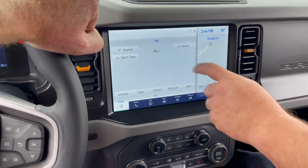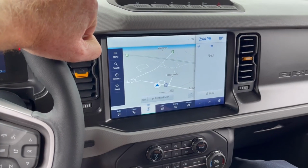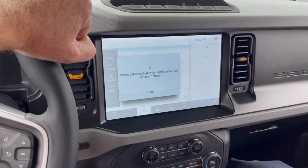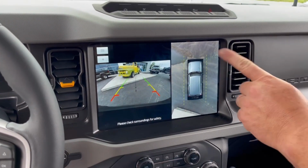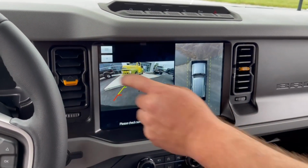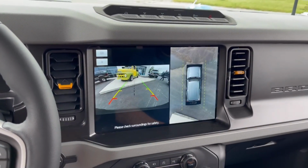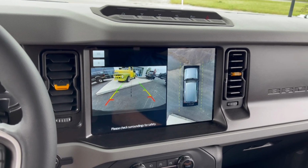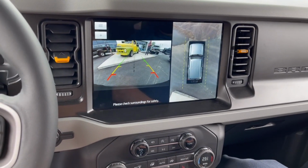That's huge. So you can switch back and forth too, right? So that'll take you back over to here. Nice. Reverse camera, put it in reverse, check it out. So your 360 round. Right, you can zoom in, so you can see your pitch. Okay, sweet. All right, let's go for a little cruise.